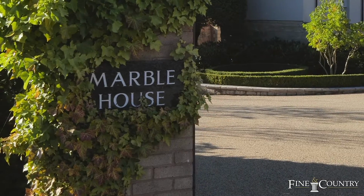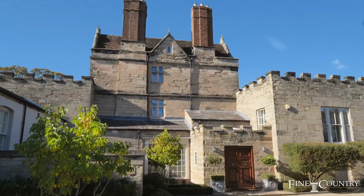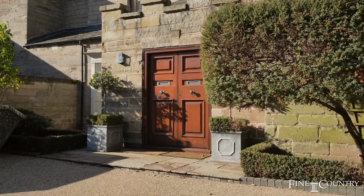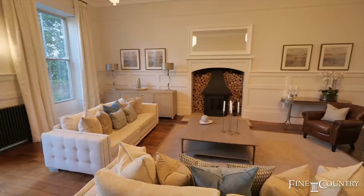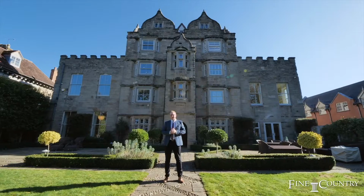This beautiful Jacobean Grade II star listed property was built circa 1650. It's situated in an enclosed half an acre plot, unusual for Warwick town centre. And inside it's been sympathetically modernised to make it conducive with modern living.